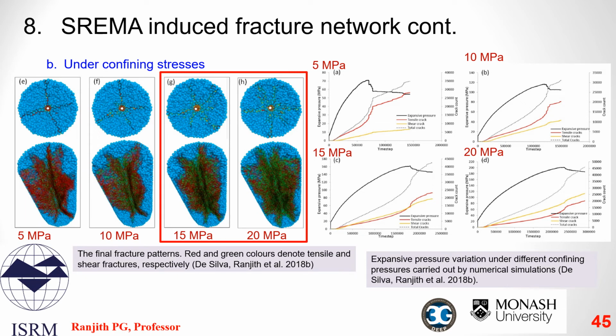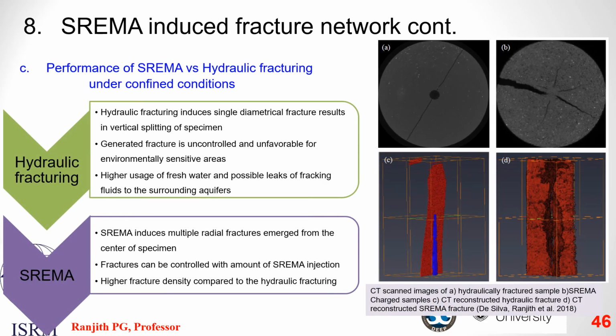When the confining pressure increases, the failure mode of the sample transitions from tensile dominated failure to mixed tensile and shear failure. This is due to the confining pressure increasing around the borehole. The stress state changes from pure tensile to mixed tensile and compressive stress states. I would like to point out the difference between the performance of SREMA and hydraulic fracturing under confined conditions in the near vicinity of a borehole.